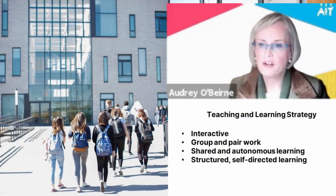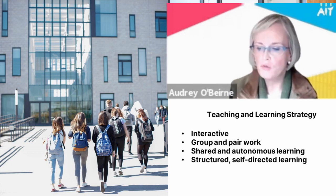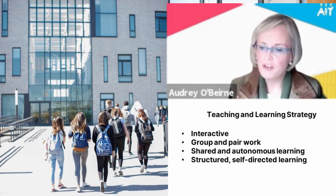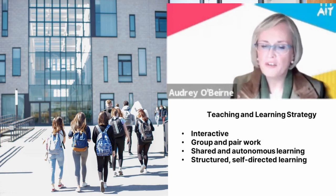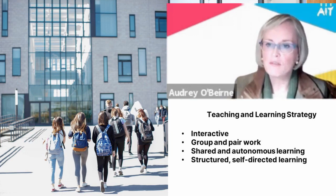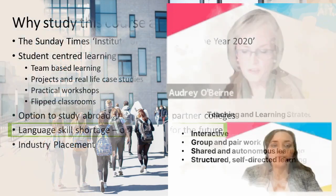The teaching and learning strategies of our language modules will be interactive and will involve group work for the development of oral language production. And many different types of learner-centered strategies will be employed to promote both shared and autonomous learning among students. And language classes, of course, will be characterized by a high level of student participation.